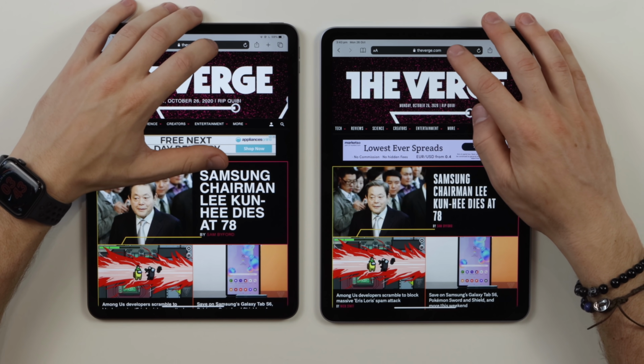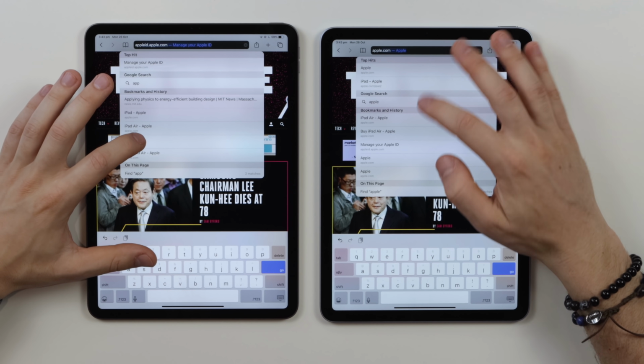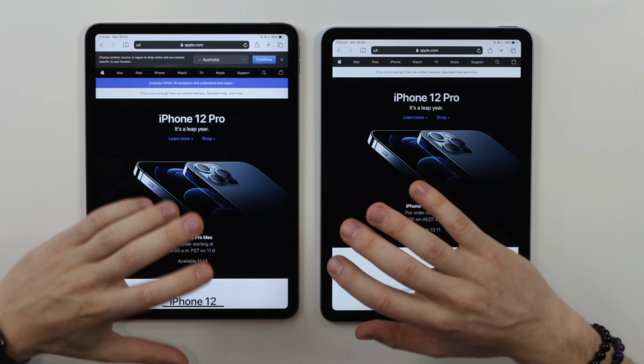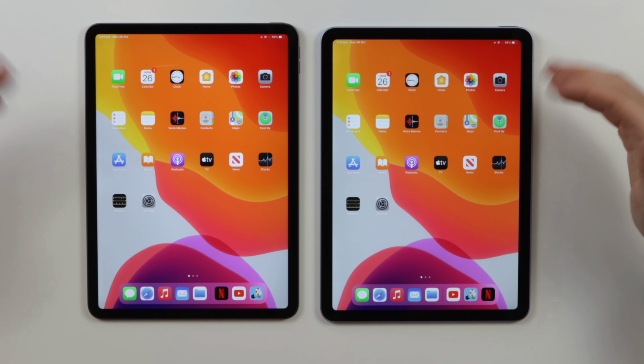All right, let's go to apple.com. 1, 2, 3. Pretty much exactly the same there as well. So it wasn't too much of a difference, even with Safari testing there. Let's quickly throw that in.